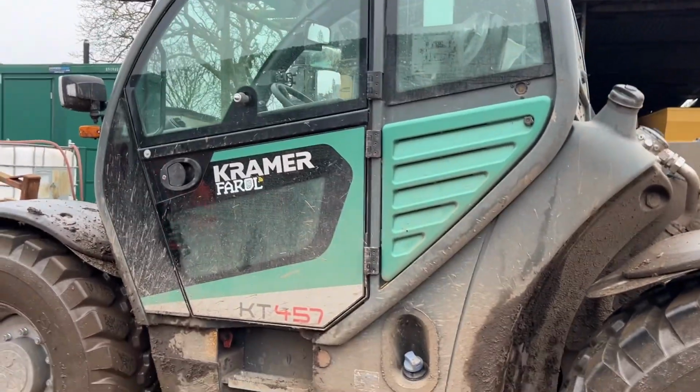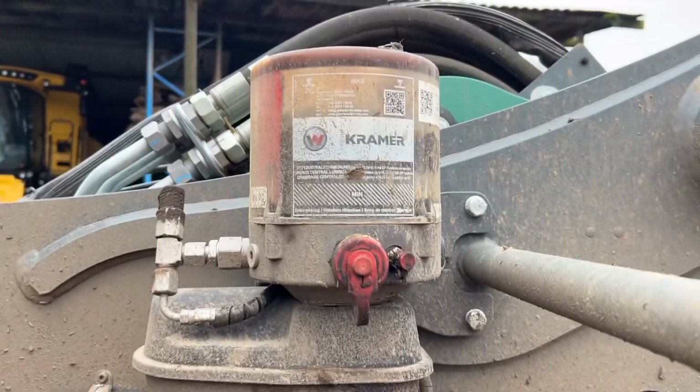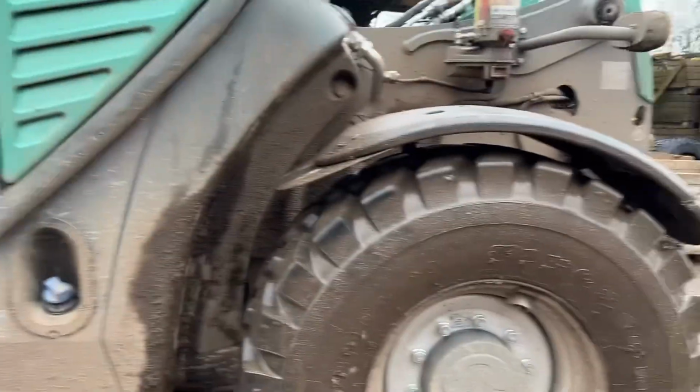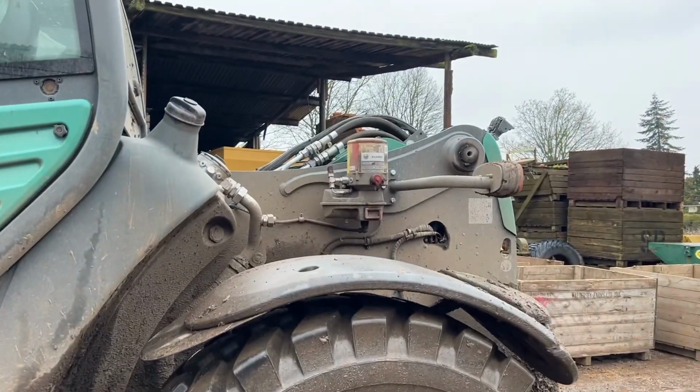JCB have got a bit of competition. Not only is this a fantastic machine, but it's got this. So that automatically greases everything up, doesn't it? Yes. Amazing. And even the hubs. Yeah. Just like, what an amazing bit of kit.